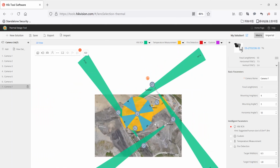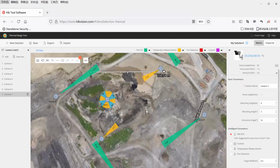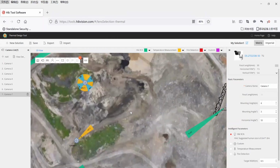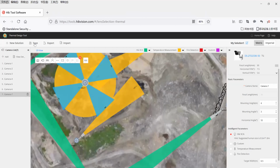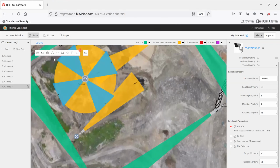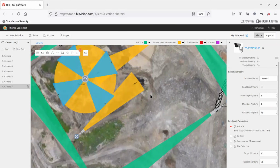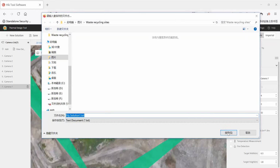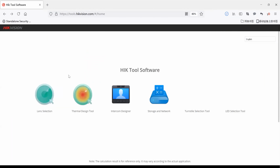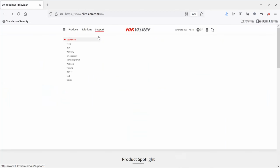Now I'm going to show you the other functions of the thermal design tool. For example, if today I didn't finish my thermal design and I want to quit for a quick lunch, you can just save this thermal design. If I click save, it will save it into a very small txt file, and you save this file into your local folder. Okay, now I quit this thermal design tool, and I will log in again.